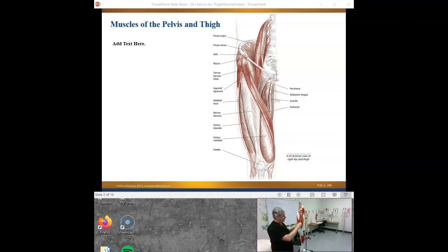Cool. Thank you, sir. So, Miss Hanson, what are the 4 quad muscles? Slowly so I can point to them. Vastus lateralis, vastus medialis, vastus intermedius, and rectus femoris. Am I saying that right? Rectus femoris. Beautiful. I love that.